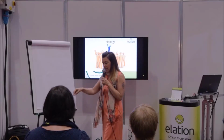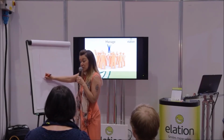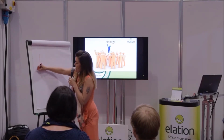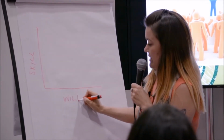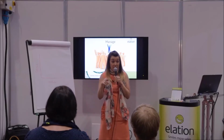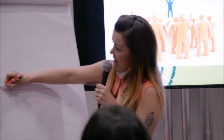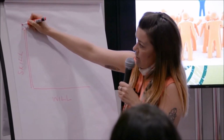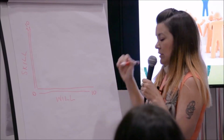Does anyone here have any familiarity with the skill versus will matrix? Have you ever seen this? Okay. This is a really, really powerful tool for understanding how effective your team are and how well they're performing. What it teaches us is that in order to be exceptional at a task, you have to have a very high level of skill and a very high level of will.